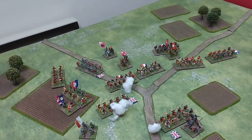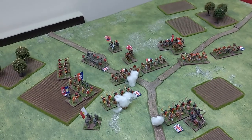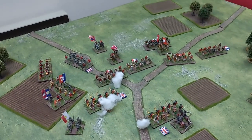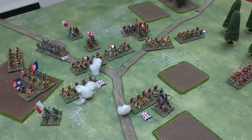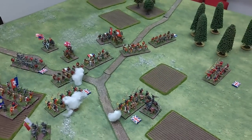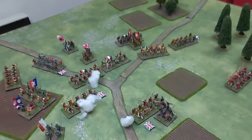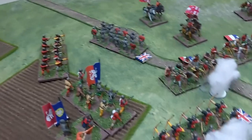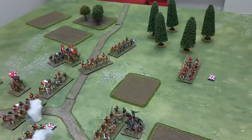It is 3 units to 2 in terms of destroyed, with the Lancastrians losing 3 units, i.e. the entirety of Somerset's division, and the Yorkists losing 2 units, which are the men-at-arms and billmen from Warwick's division. In terms of who has won, I will say that the Yorkists have won, and even looking at the way they are on the battlefield, because these guys are now swinging round the flank, they would effectively hit these bowmen in the flank and start rolling up that flank.